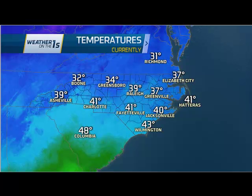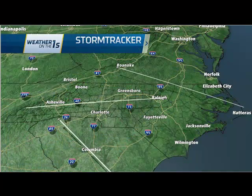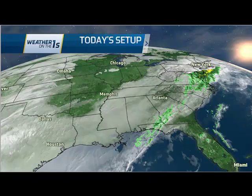Now here's our current temperatures, about 5:30 this morning. 30s in Greensboro and Raleigh, Fayetteville. I should say Raleigh, Greenville, and Elizabeth City. 40s for Charlotte and Fayetteville over toward Wilmington. 48 down in Columbia. The radar is pretty quiet now, but look what's happening off to the south of us. Some rain beginning to develop through Georgia and South Carolina. That is a sign of things to come later today.